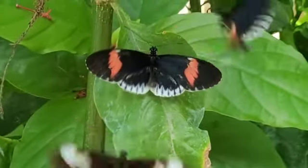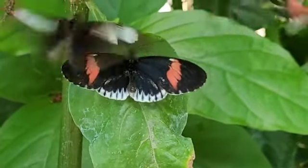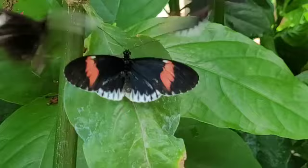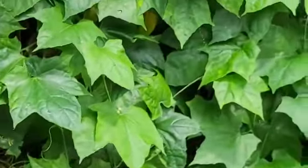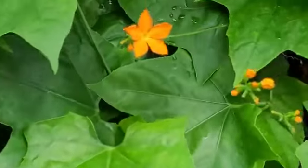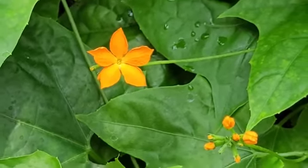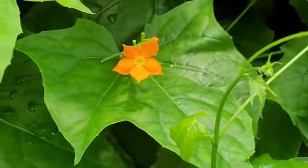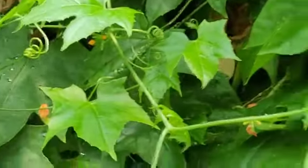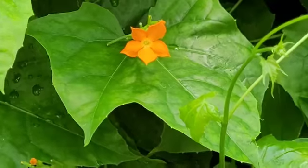These Heliconian butterflies or long wings have evolved, during the evolution, in association with this cucurbitaceae flowering creeper of the genus Siguria. Here are Siguria umbellata and other Siguria species, and these Heliconian long wings have evolved mimicry.